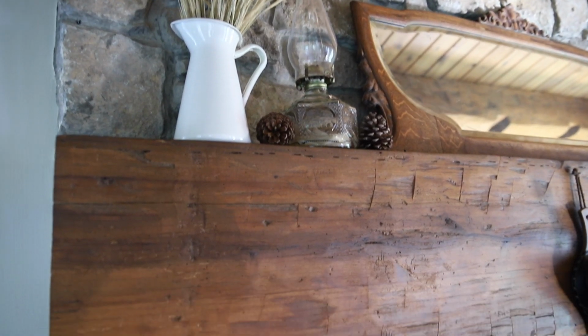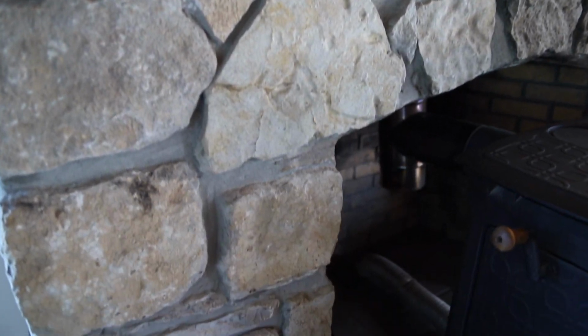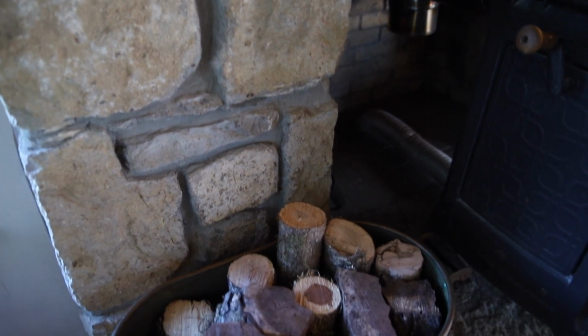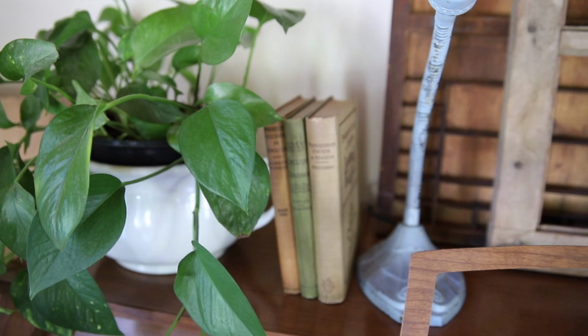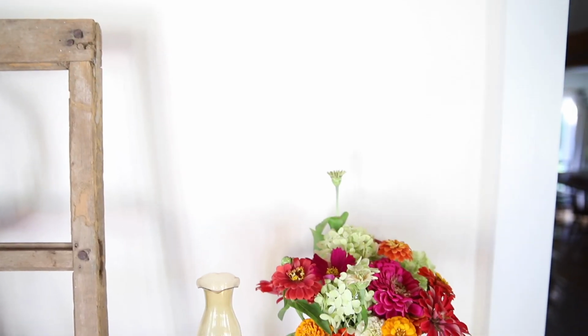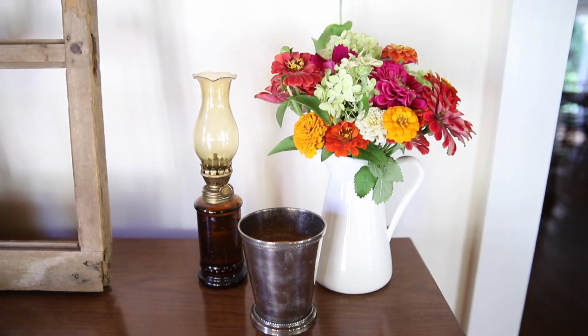I added some oil lamps that we normally have, and we actually use, because we do lose power here in the hollow regularly when there's a storm, or if there's a tree that falls or whatever. Sometimes it's just the wind, but we are always prepared with our oil lamps and our candles and our flashlights.